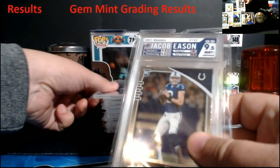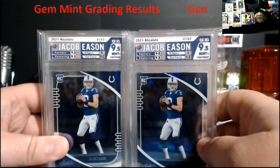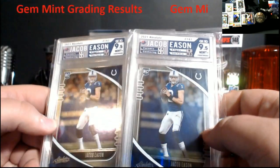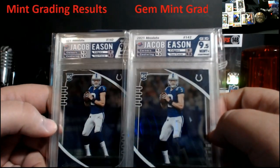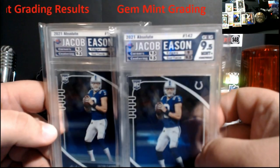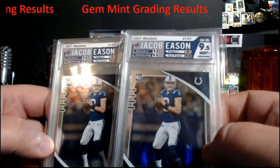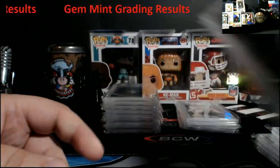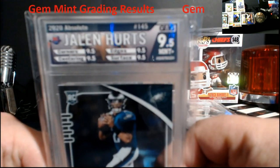Jacob Eason times 2. Same exact grades across the board. 9.5s, 9 on edges, which I was kind of wondering on with Absolute. So this was really good to know. This I knew going in. The edges were kind of cut strange with Absolute, and this just proved my theory. Now this one here, Dak Prescott quad, 9.5, Jalen Hurts.